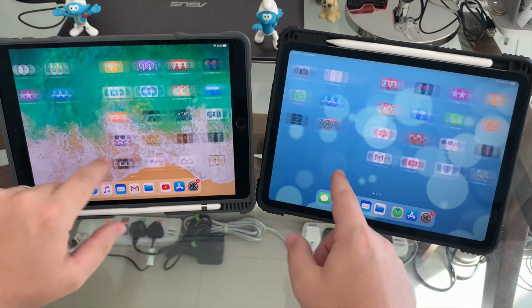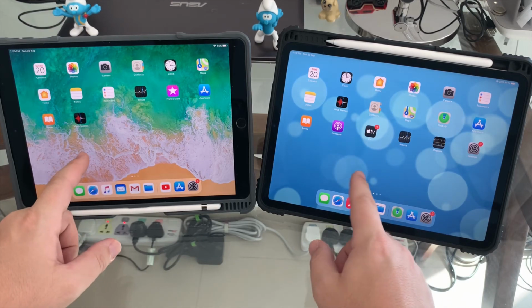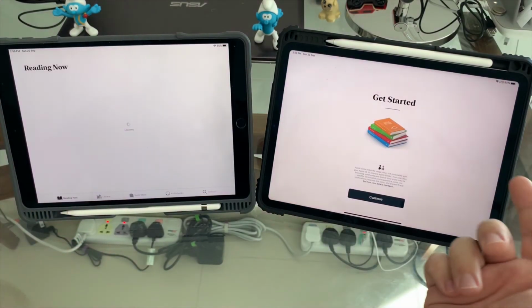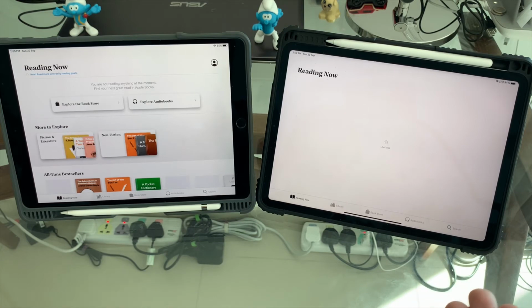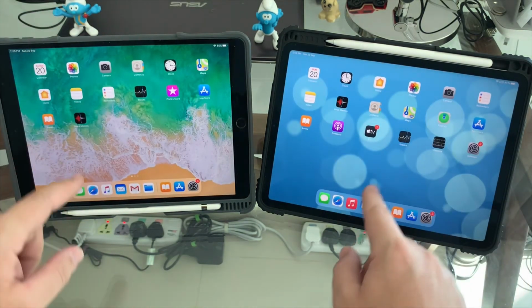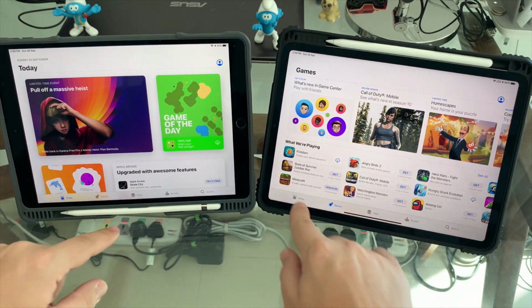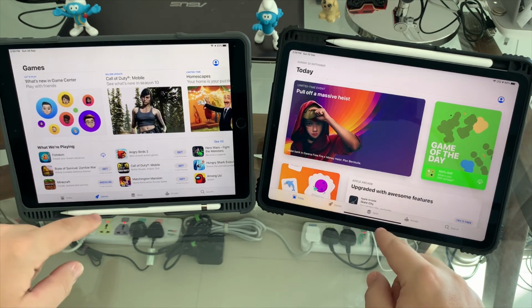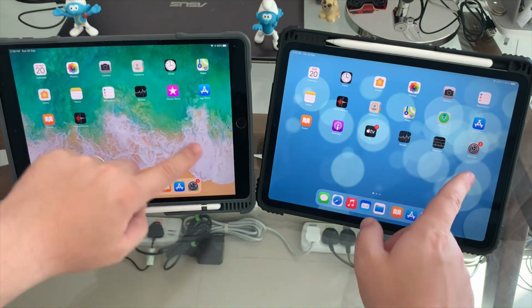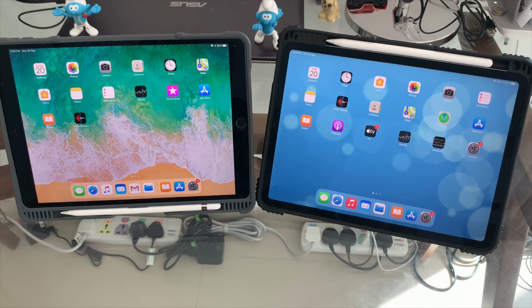Performance-wise, if we do the scrolling, running the apps, let's see which app, let's say Books, continue. It's relatively the same. Let's see if we can do the App Store. So it comes up, it's responsive. It all depends really on your internet speed and everything. So in reality, the speed-wise and the scrolling performance, how it feels, it's about the same. In my everyday usage I can't see any difference.